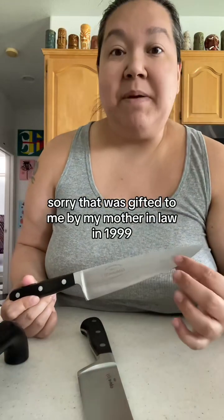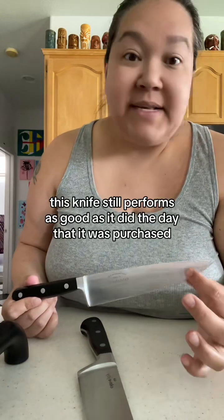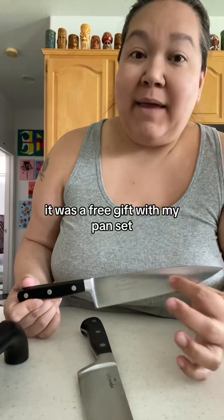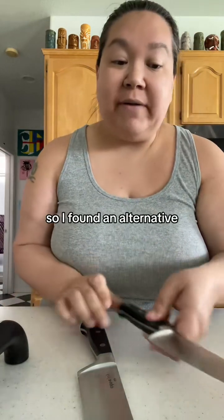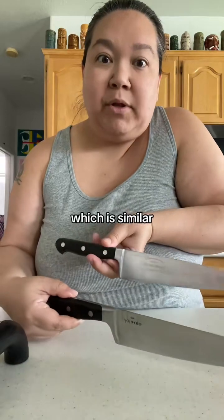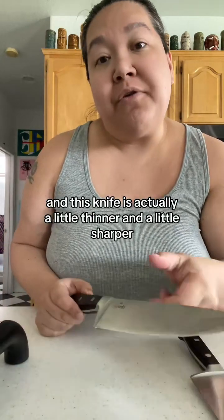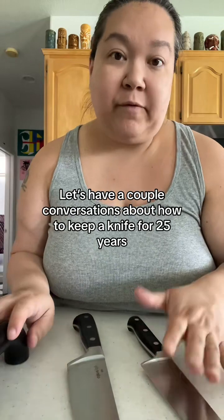Sorry, that was gifted to me by my mother-in-law in 1999. This knife still performs as good as it did the day that it was purchased. It was a free gift with my pan set. I can't link it for you, so I found an alternative, which is similar. This knife is actually a little bit larger, and this knife is actually a little thinner and a little sharper than my Calphalon. Let's have a couple conversations about how to keep a knife for 25 years.